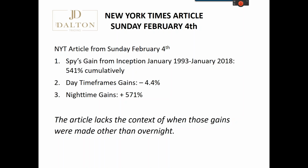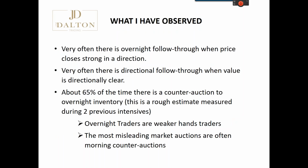What I want to touch on is a little bit of the context, what I look at, and what can make an overnight trade interesting, or when I maybe don't want to go near it. This is just my observations. There are no scientists behind this, no great studies. But very often what I've found is that there is overnight follow through when price closes strong in a direction for the day.